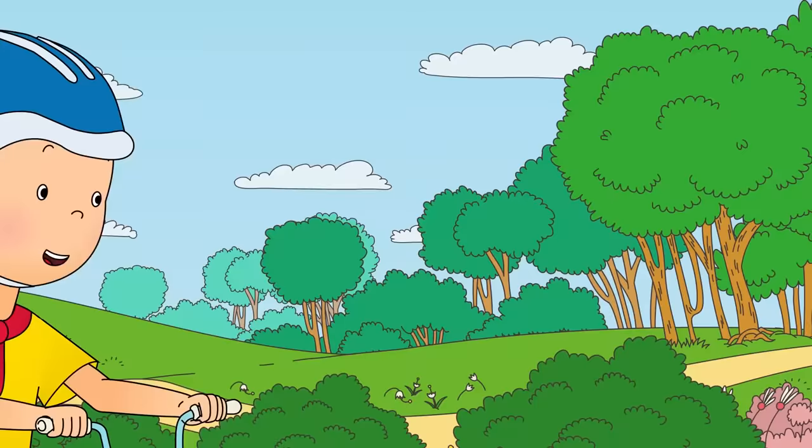Caillou thought he could see something moving behind a park bench. I found you! Aw, you found us. After all this hiding and seeking, you must be hungry. I think we should go and have our picnic.